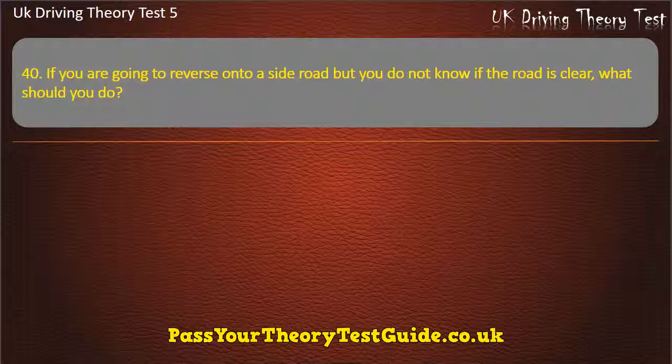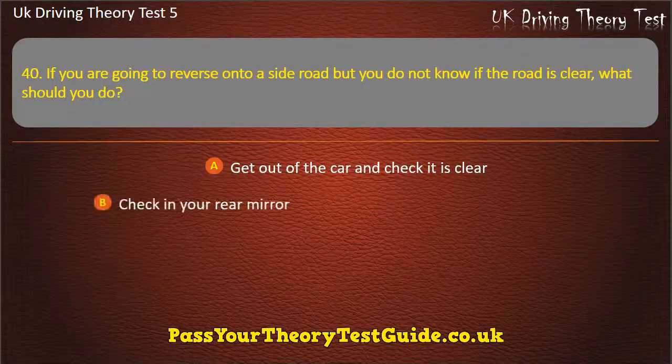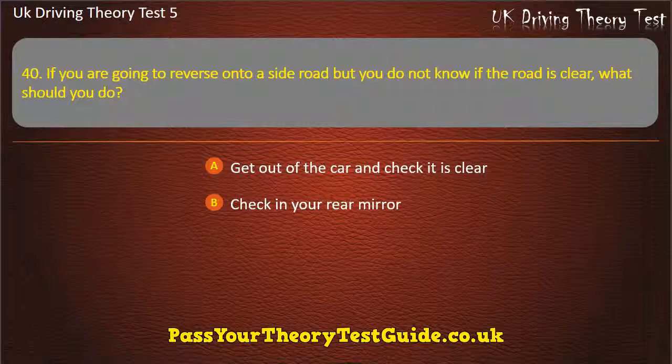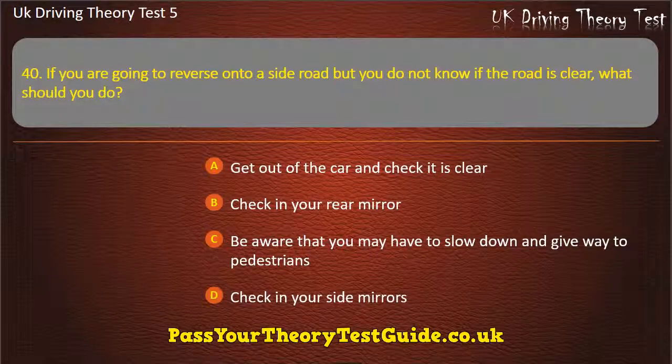Question 40. If you are going to reverse onto a side road but you do not know if the road is clear, what should you do? Get out of the car and check it is clear. Check in your rear mirror. Be aware that you may have to slow down and give way to pedestrians. Check in your side mirrors. Answer. Get out of the car and check it is clear.